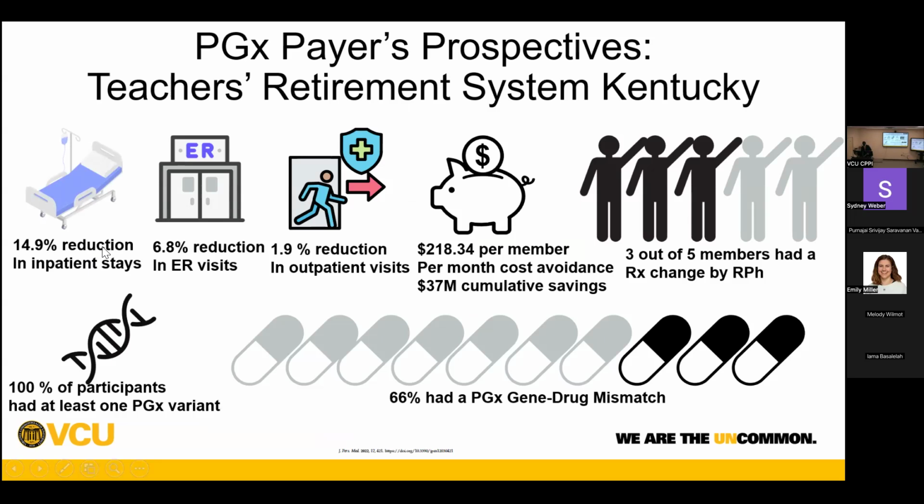Those that received the pharmacogenomic test and management by a pharmacist had a 14.9% reduction in inpatient hospital stays, 6.8% reduction in ER visits, and 1.9% reduction in outpatient visits. They saved $218.34 per member per month in cost avoidances. Cumulative over the 32 months of the study, they saved $37 million. 3 out of 5 members had a prescription changed by a pharmacist. So 3 out of 5 of those that were genotyped had a prescription change.